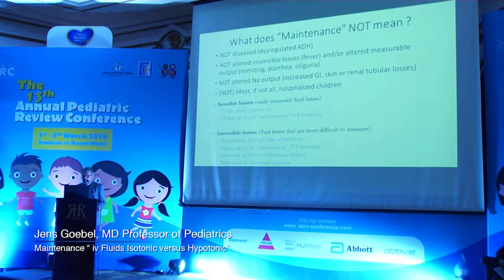And so normally we think, as I mentioned, of sensible losses, which is basically urine and stool in somebody who's healthy and not vomiting, and those usually contribute about 2/3 of maintenance fluid needs. And then there are the insensible losses that we accrue by breathing and by sweating, and that's typically the other 1/3 of what we call maintenance fluid needs in somebody who's healthy. Of course, those insensible losses can be increased in fever, in tachypneic conditions, but they can also be decreased, for example, in intubated patients who are being ventilated with humidified air.